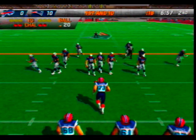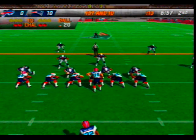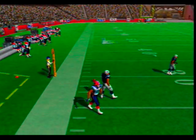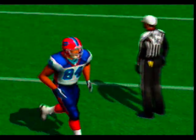Ball on their own 20-yard line. Only one man in the backfield. First down. With the throw, it's batted away. Ward with the coverage. Incomplete pass.